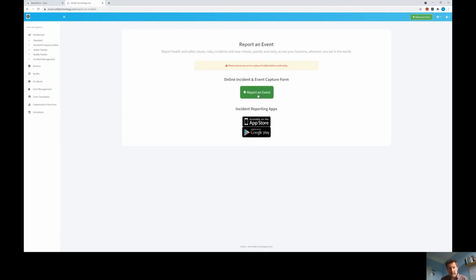And that mobile app is customized and branded to your organization. So it uses the vocabulary and the terminology and the phrases that your people would expect, and you manage that yourselves. Very much a key part of software as a service that we deliver is empowering clients to customize and configure themselves. So I'm going to report a near miss. It won't look as sexy on the web version as it will do on the app. And if we get a chance in the Q&A, I'm happy to put my mobile phone up and I can show you me doing the same thing on my phone.